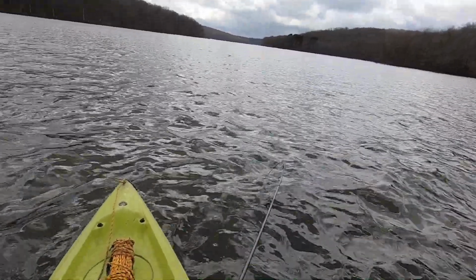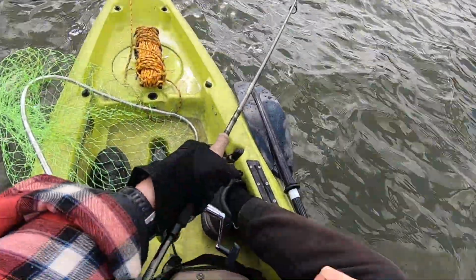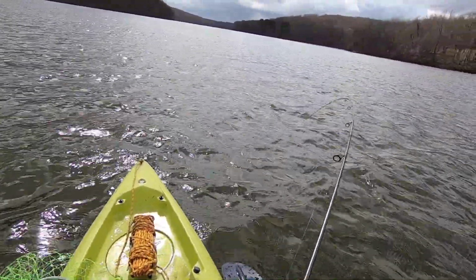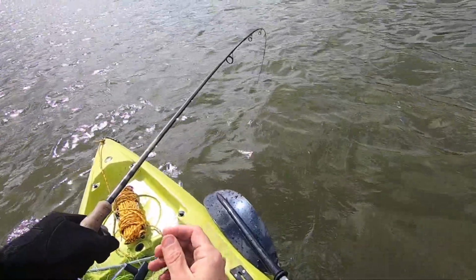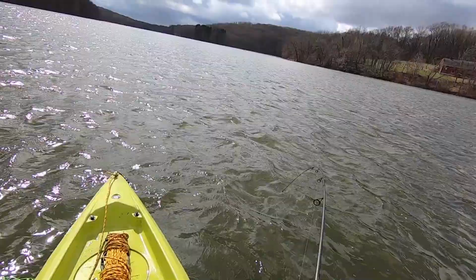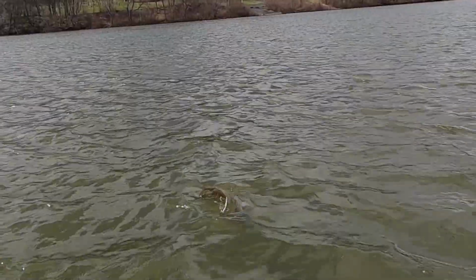Please stay on. Let me grab the scale for this thing. Hopefully I don't jinx it. I'm gonna be shocked if this is a hybrid. This is the biggest one I've ever caught, if it is. Oh my God, that's the biggest hybrid I've ever seen.